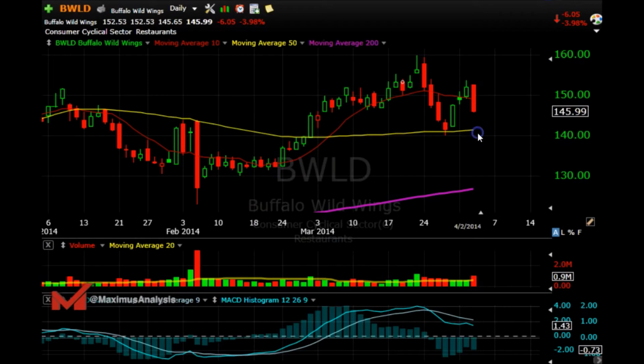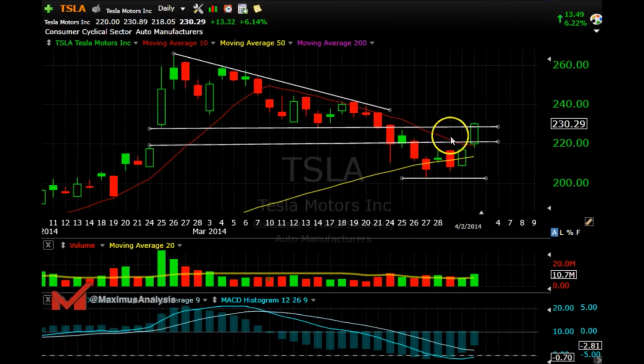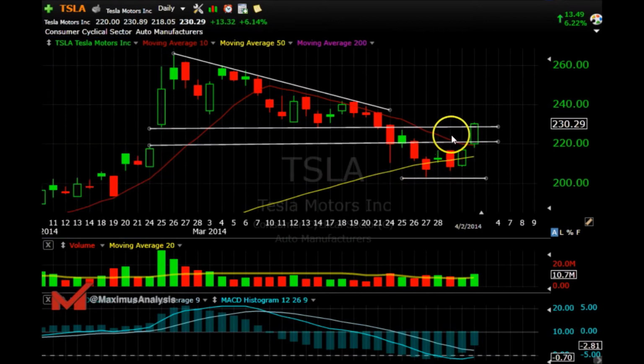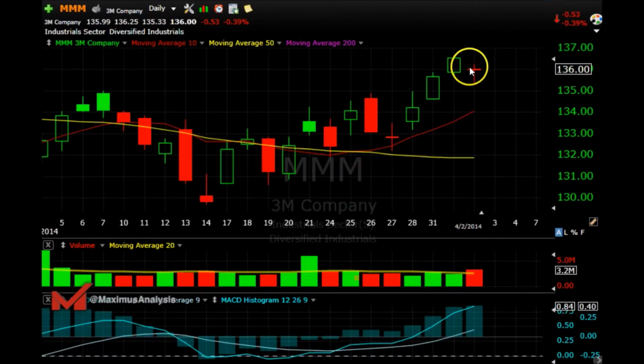So it's coming down. You have Tesla, which closed strong today. It actually got back and closed above this gap. So how about that? It fought back. I thought it was going to be weak, and it didn't. I wanted it to break this level around 200, 202, and it continues to the upside. So hats off to them. You got 3M that might be flagging to give you more upside.